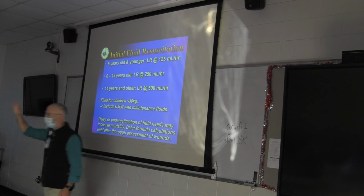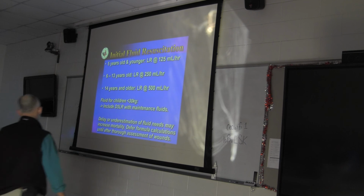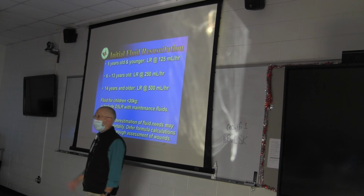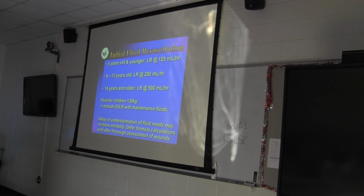Now, to get specific, resuscitation, what's it for? It's for replacing the intravascular volume that has been third spaced out into the tissues. Does that make sense? So that's replacing what was lost because of the increased capillary permeability, all that. That's different than maintenance. This is like basic metabolic needs. Why for small kids would I want to include dextrose in basic metabolic stuff?